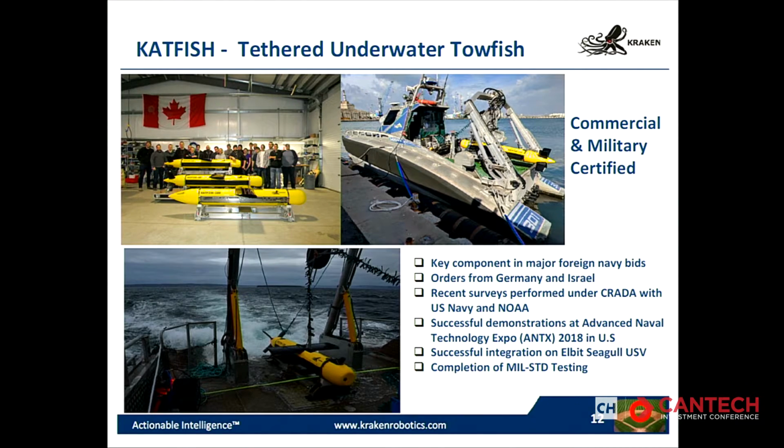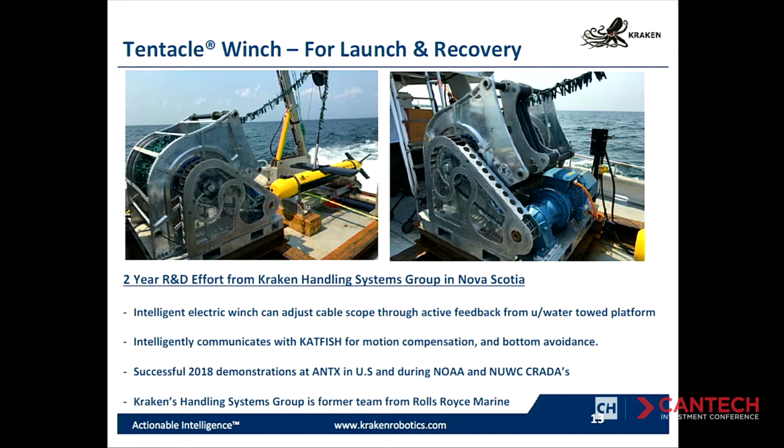The picture on the right is the Israelis. That's a robot drone boat called a Seagull from Elbit Systems out of Israel. That's our KATFISH on the back of that. So we've also done mil standard testing on it, which means it's military certified, very rugged. And we also did some U.S. Navy trials, as you can see there on the slide, last year, which we think we'll have news about this year. There's a picture of our winch, which is used to deploy the underwater KATFISH.